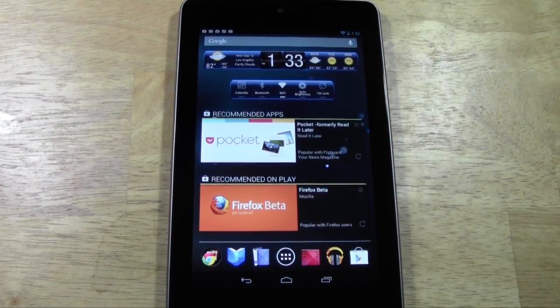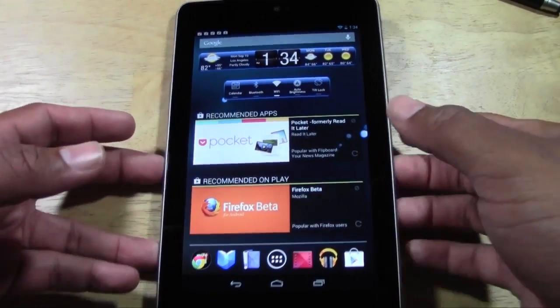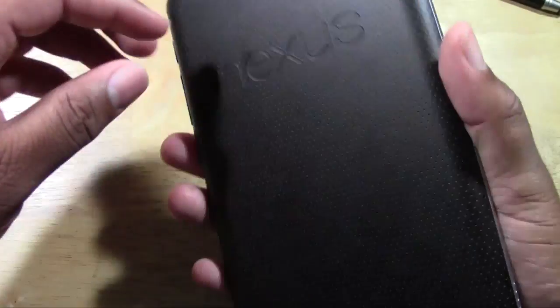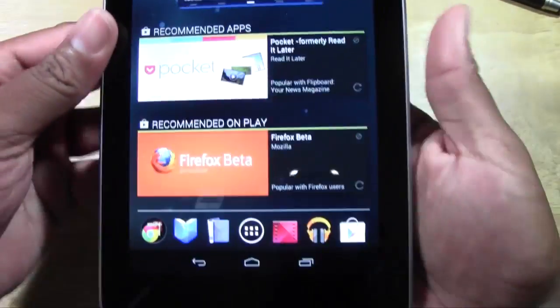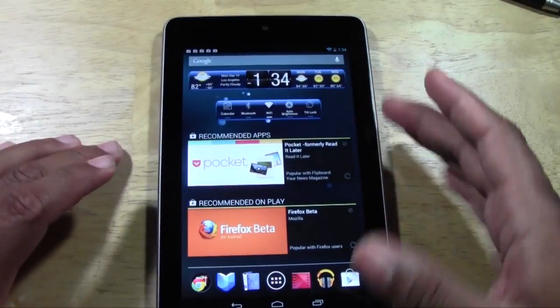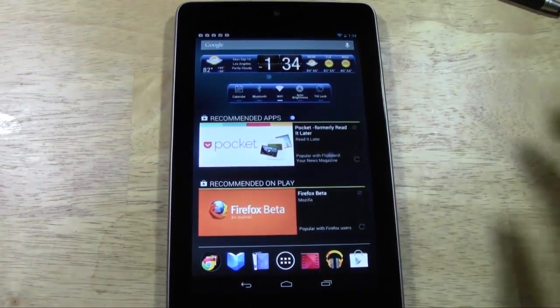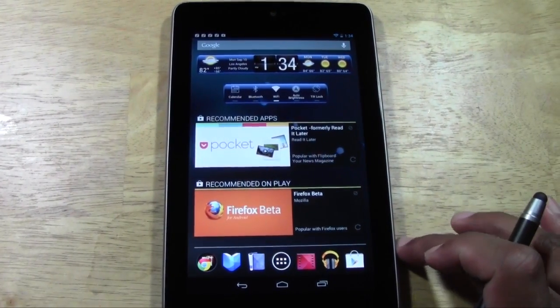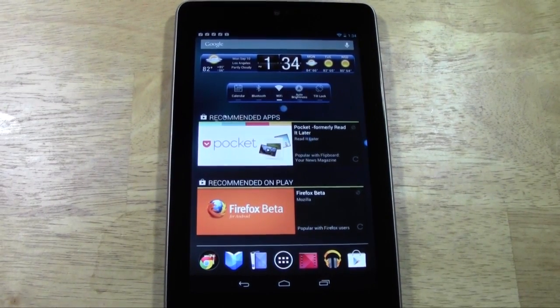My next pro would be it's very easy to hold, a good grip because of the rubber backing. This stuff is really amazing, and it just really allows you to get a good grip. I've never held it and been like, oh man, I'm afraid I'm going to drop this thing. That's one thing about the iPad, which I also have. Because the back is that aluminum or that metal, the shiny whatever.